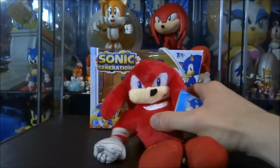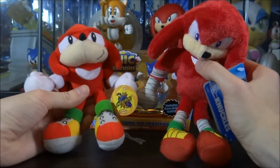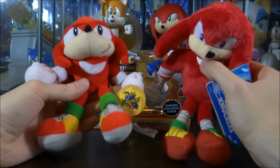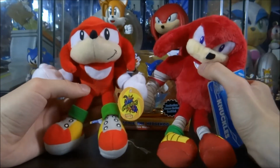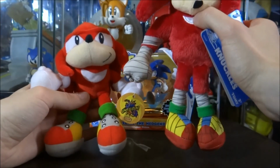Now here's a little comparison to a much older Knuckles the Echidna plush. This one is from Sonic Underground. Now I don't really own many small Knuckles the Echidna plushes in general, so this is the only one that I could grab at hand for a little comparison. But he's obviously a lot smaller.